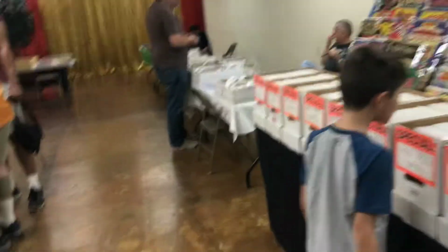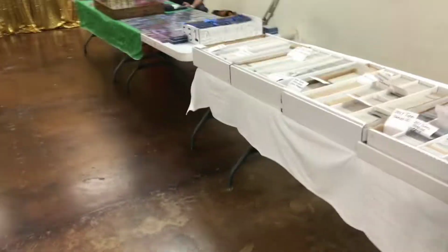San Antonio Card Show, Saturday, Sunday affair. All kinds of stuff here. This really is going in my PC. There. Kobe White. You try what's on Jackie? All right.